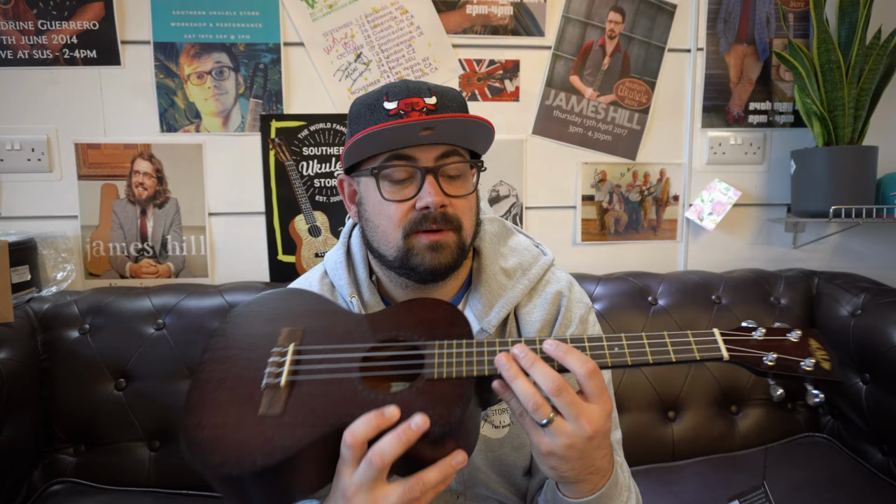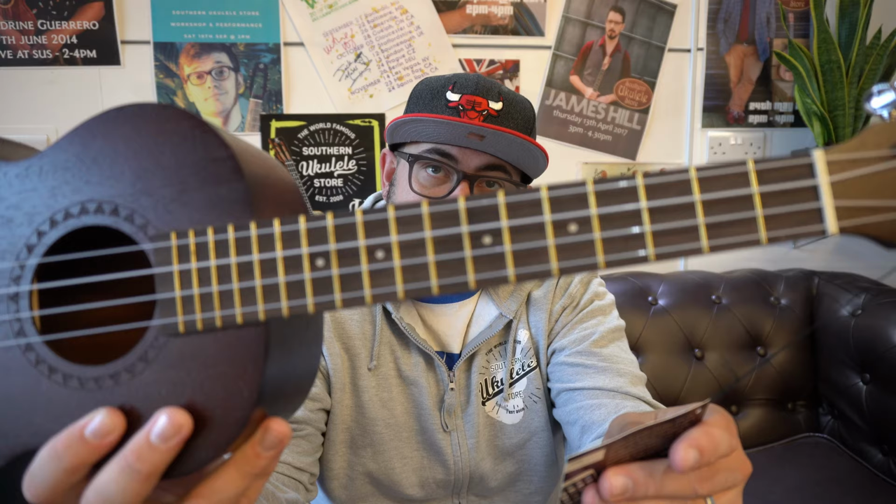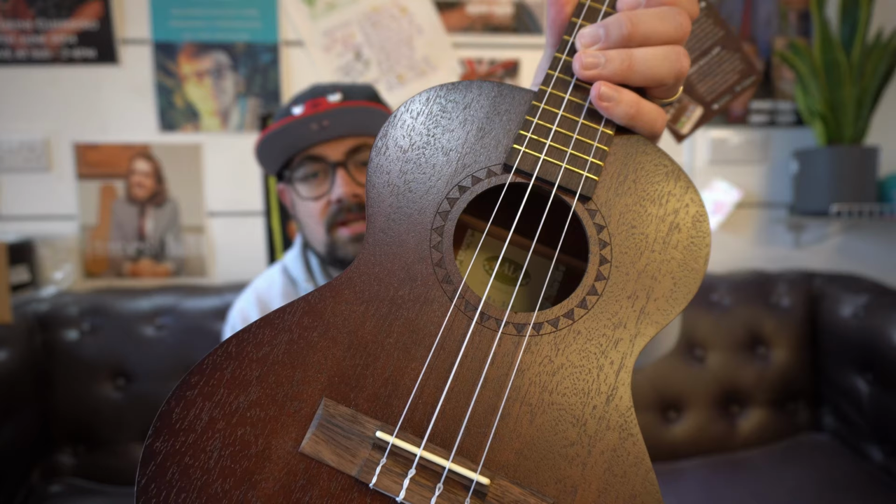Now the way KA-LA, I want to say cut corners, but that's harsh, it's not fair. The way that KA-LA can make an instrument this affordable is by looking at the tiny details and just making them a bit less deluxe and less plush. So that laurel fingerboard and bridge would be considered a step down from a rosewood fingerboard and bridge. And the frets themselves, you'll notice they're more of a brass finish than the nickel frets that we're used to on other models. You do get a sound hole rosette, which is pretty cool, nice and subtle. And yeah, the whole thing just feels really good and sounds really good. So we're going to give it a play and see what you think.